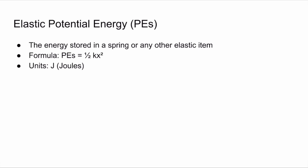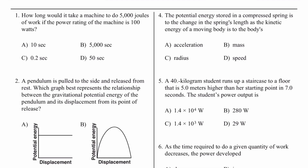Now let's do some multiple choice. Number 1, how long would it take a machine to do 5,000 joules of work if the power rating of the machine is 100 watts?